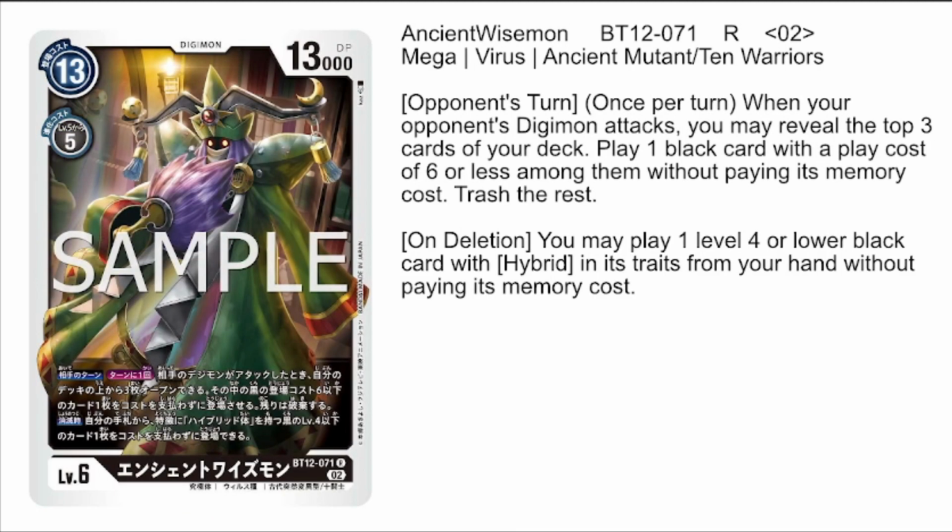Next up, we have Ancient Wisemon. So Ancient Wisemon is going to be another one of the 10 warriors. He has the nice ability where during the opponent's turn, once per turn, when one of your opponent's Digimon attacks, we get to reveal the top 3 cards of our deck, play one black Digimon with a play cost of 6 or less from among them, and then trash the rest. So just his first ability already wants us to be able to play our other Digimon, which we just saw with Mercurymon, Sephirothmon, and Wisemon.